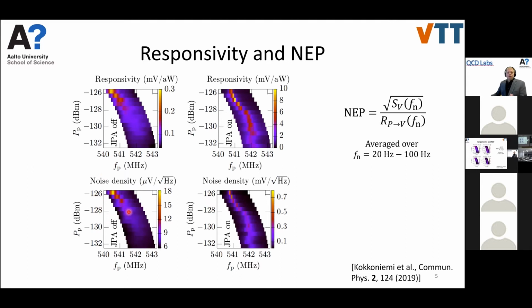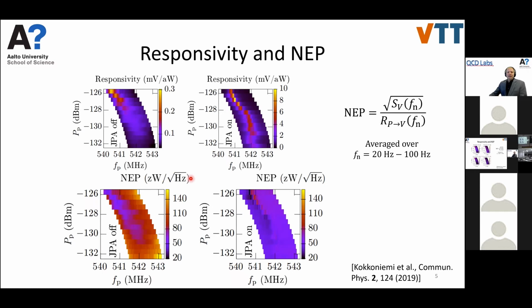Basically, we can of course measure just the noise in the voltage reading, and you can see that the noise is also higher with the JPA. And when you then calculate or extract the NEP with this formula, square root of the noise density divided by the responsivity, you can see that the NEP is lower with the JPA, but not by a huge amount. Now the color scales are the same; they are identical.